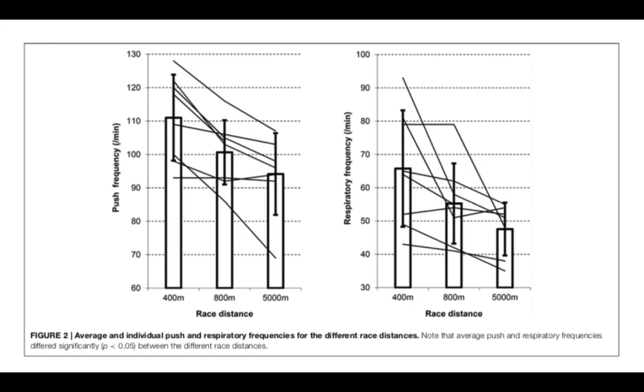Here's a graph on how the push frequency and the respiratory frequency compare to each other. So you can see a general trend. Of course, there's always some outliers, so it's not always linear, especially when you look at the respiratory frequency. Some athletes actually kept almost the same frequency for 400 and 800, so not much of a difference, but definitely a significant difference between the 800 and the 5,000 for sure.